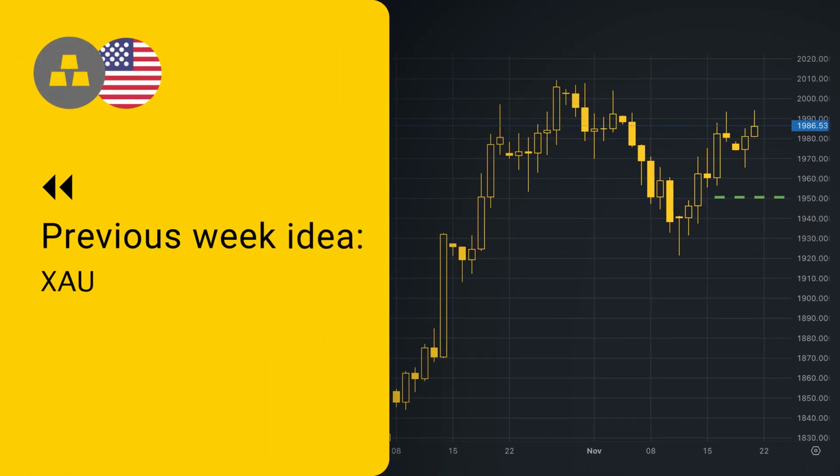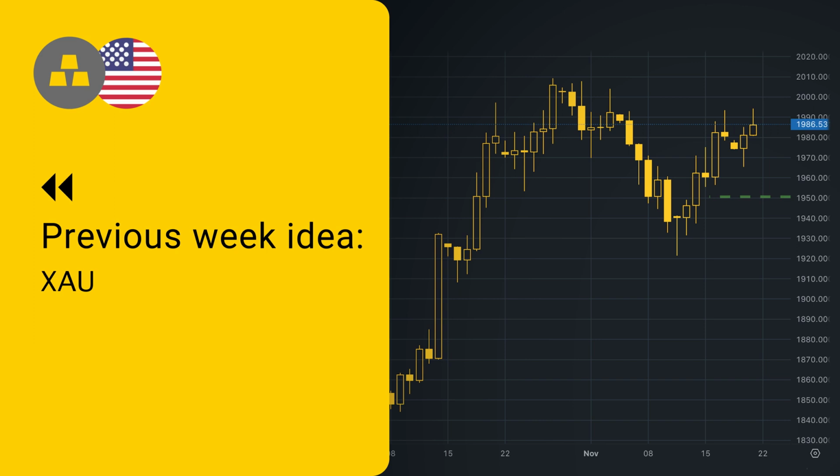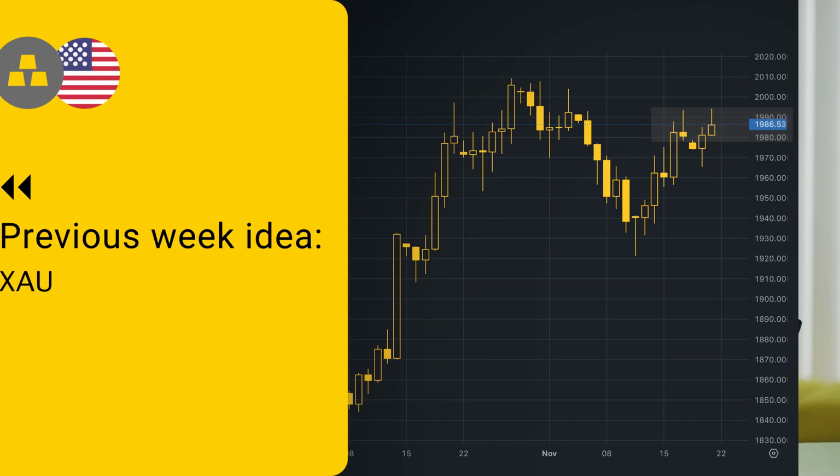But before that, let's look back at the performance of last week's idea. Last week the idea was for a potential buy for gold from the area of $1,950 with an initial target of $1,975. The idea was fully accurate and then some, with the price having moved up currently to reach around $1,992. So congratulations traders if you were to take that idea, but please remember that performance in the past does not guarantee results in the future.